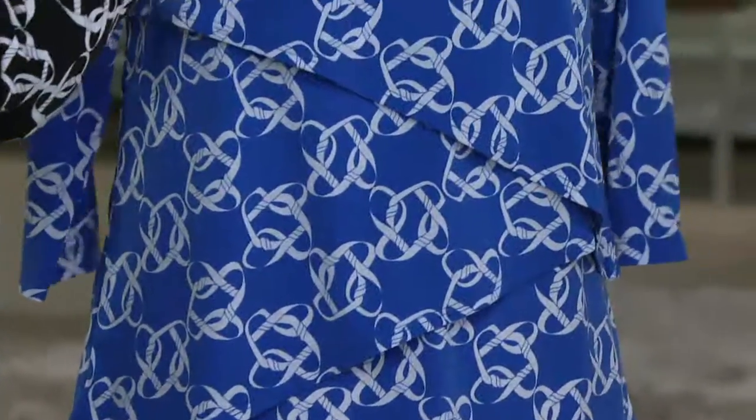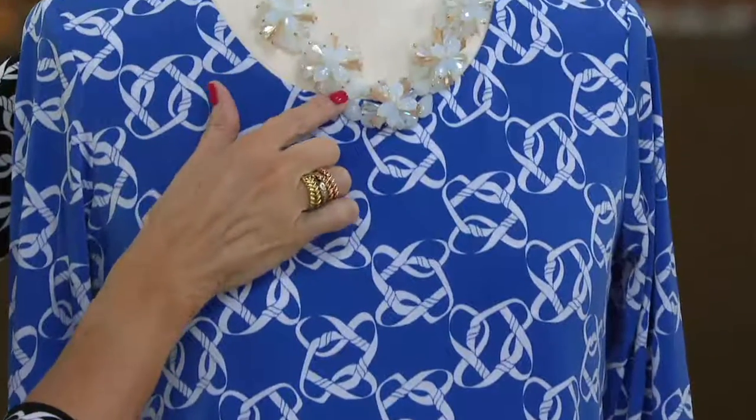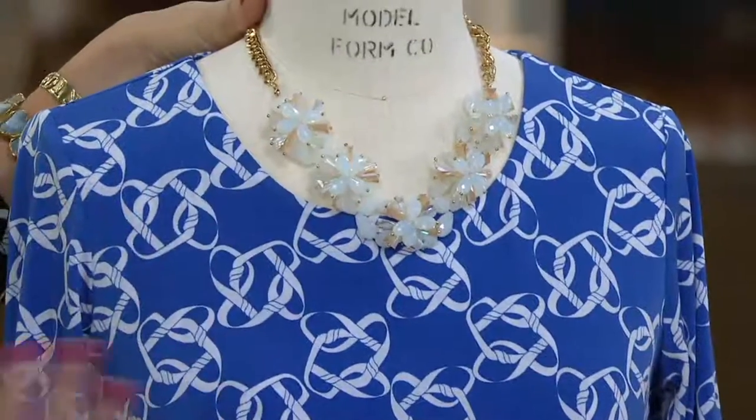By the way, this necklace is available. You can go to QVC.com or ask the order entry operator. This is in the show today. I just think it's the perfect necklace with this top.